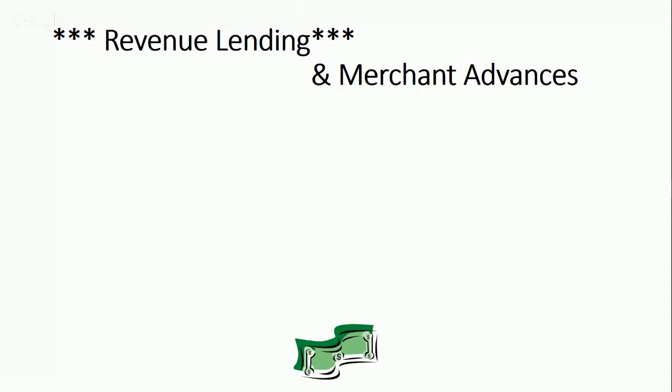It looks at cash deposits. It looks at check deposits. It looks at Visa and MasterCard and Amex and Discover. It looks at your total overall deposits. And because of that, it shows that you have more revenue, and usually you can get a greater amount of financing.